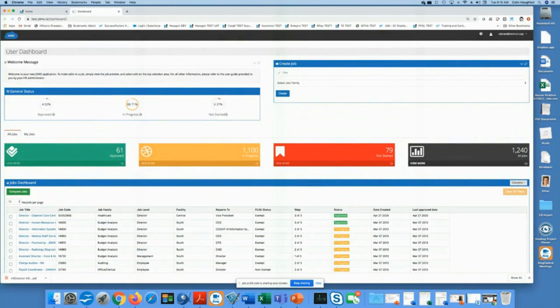JDMS is designed to be very straightforward and easy to learn. It's really structured around three main different areas. The first is the user dashboard. From this page, if we have permission, we have the ability to create jobs. Okay.